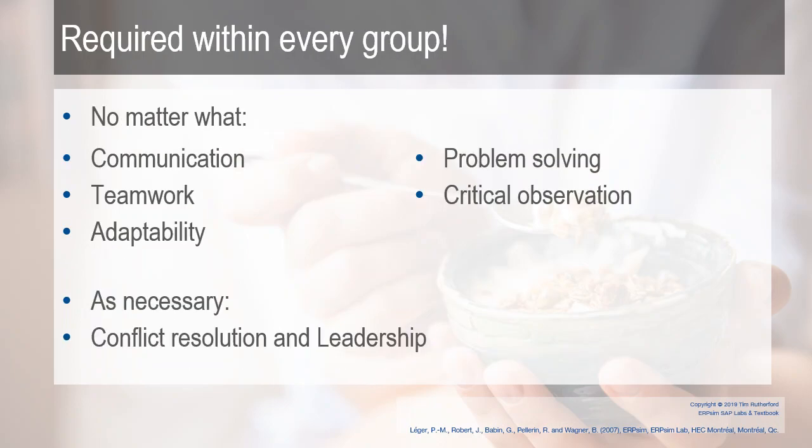Required within every single group within this entire course. No matter what, you're going to have communication, teamwork, adaptability, problem solving, critical observation. As necessary, conflict resolution is going to pop up in this, and leadership skills will probably be part of this, but not necessarily. You might have a group of people who just work together well.